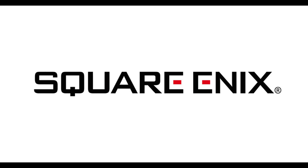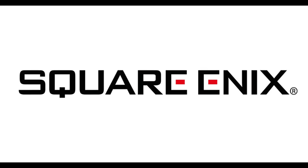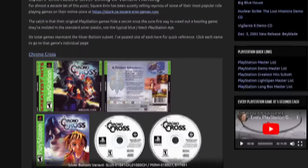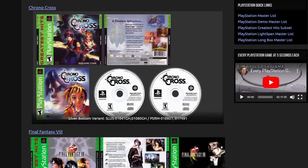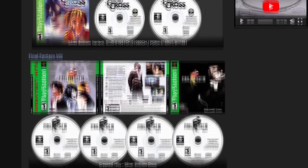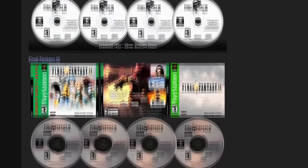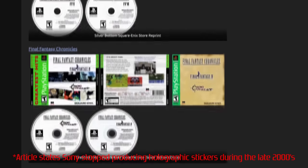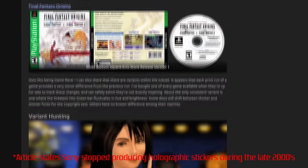Wait a minute, so Square Enix has been reprinting PS1 games for how long now? Well, there's no date on the article, so I can't know for sure how long this has been going on. The article also has a photo gallery of the PS1 variants, and it appears that most of them have been hobbled together with leftovers at the factory. They don't even have holographic stickers under the shrink wrap like the older PS1 games did back in the day.